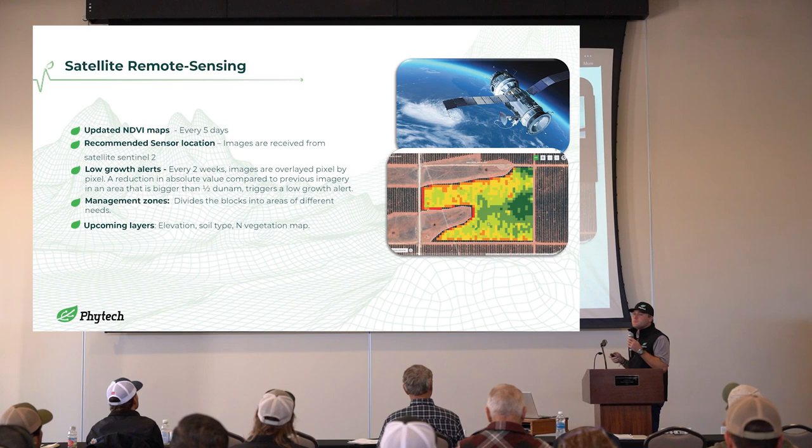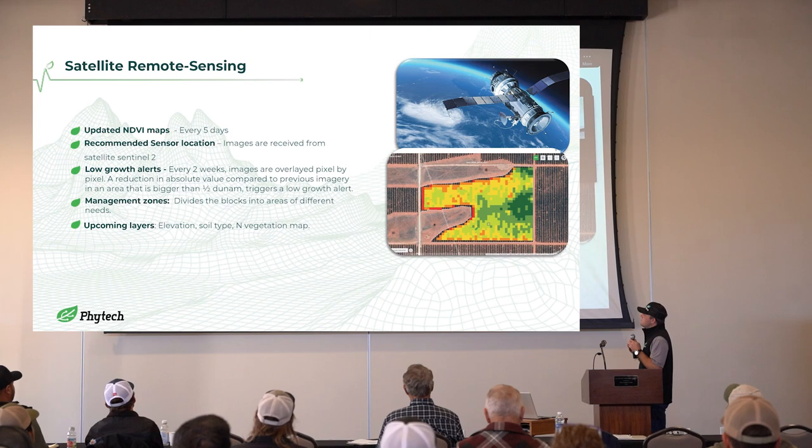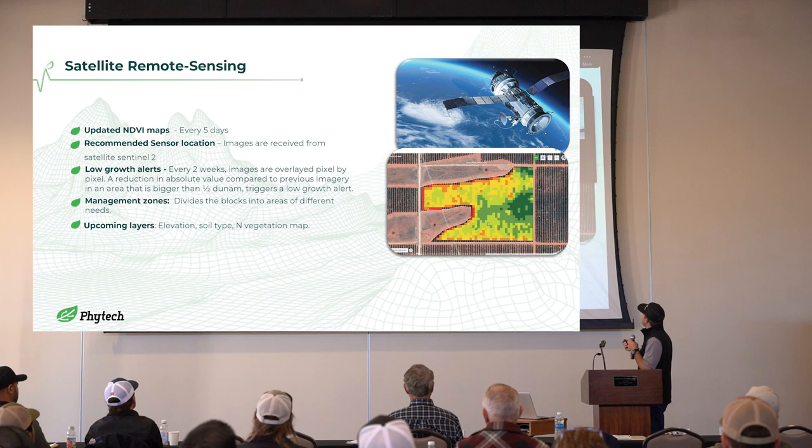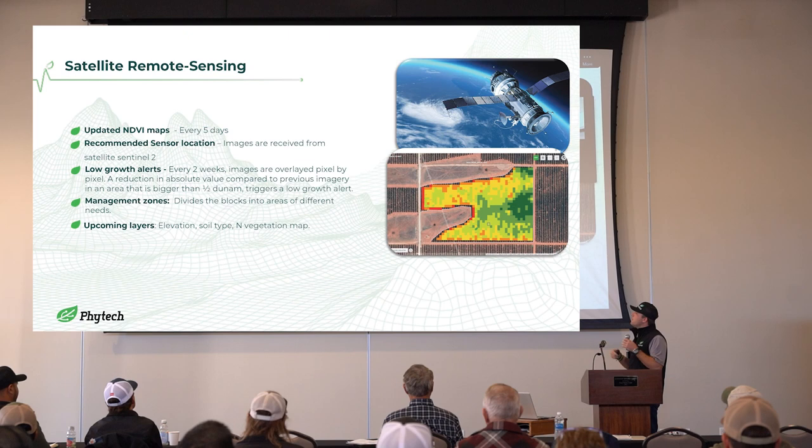Like I said, it's going to give us a recommended sensor location, which can be overruled by you if you believe that there's a different spot in your block that's going to be more indicative, or a spot that you would like to pay more attention to. We can go ahead and put the site there. This will give you low growth alerts. So if you're seeing that one of these spots right here in the green is red 2 weeks later, that's going to flip a switch, and you're going to notice that something's going wrong, whether it be root rot or any of the other very detrimental things that can happen in your avocado block.